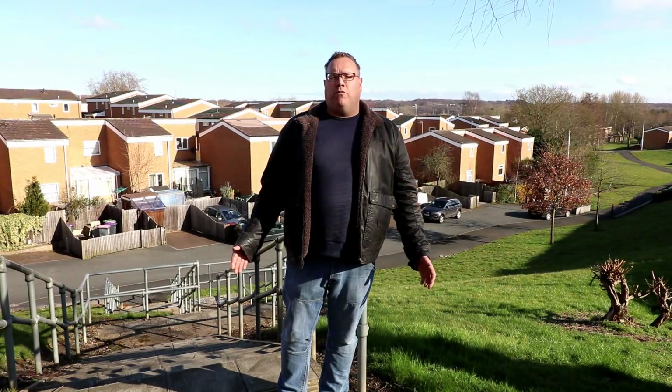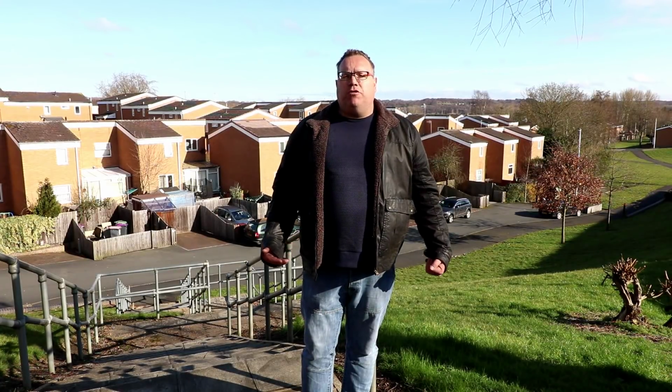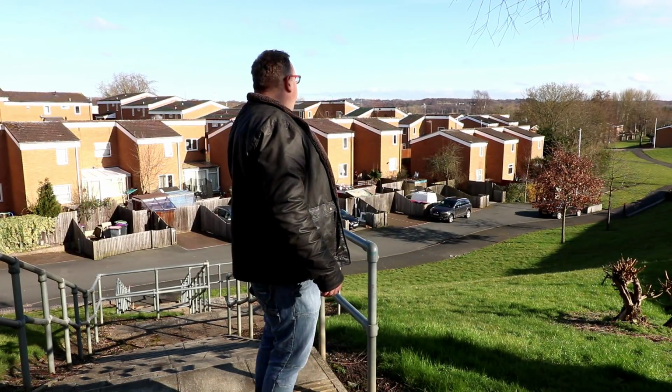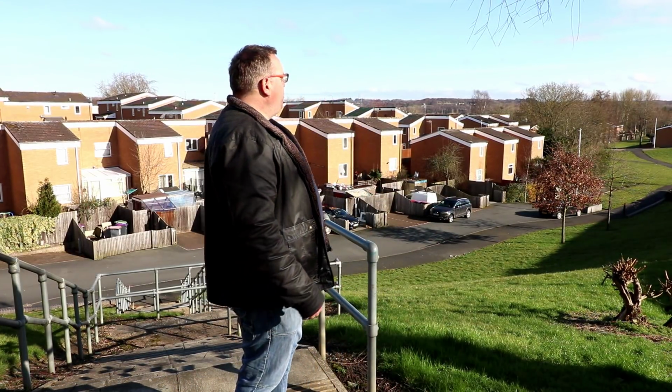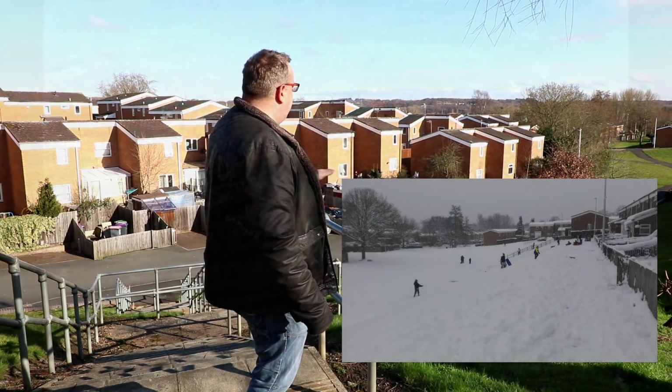This is Warren's Way on Woodside, part of the 2006 Home Zone project. This was to try and change Woodside and make it a nicer community to live in. And this area here is affectionately known as the Dip. And I'm sure a lot of people who are watching this now will probably remember sledging down this area.